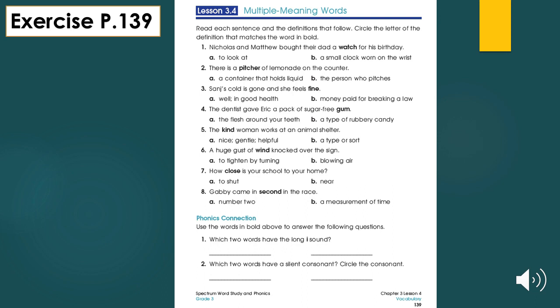Number 5, the kind woman works at an animal shelter. Kind. This is number 5. The word kind is A, nice, gentle, helpful. Doesn't mean this. Or B, a type or sort. Number 6, a huge gust of wind knocked over the sign. What does it mean, wind? A, to tighten by turning, or B, blowing air.